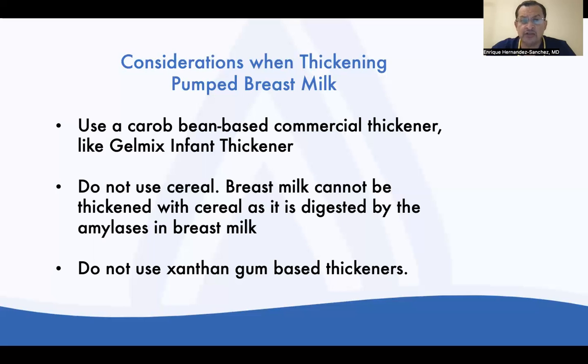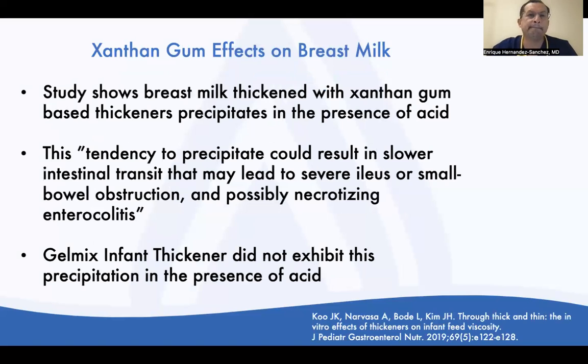Finally, I'd like to make sure that you do not use xanthan gum-based thickeners on anybody under the age of 3 because of the risk of necrotizing enterocolitis. There's been a study done in California that studied the different gum effects in the presence of acid in the stomach. When they thickened breast milk with xanthan gum and added acid, they found there was precipitation or clump formation. They theorized that the presence of these clumps of precipitates could potentially result in a slower intestinal transit that may lead to severe ileus or small bowel obstruction and possibly necrotizing enterocolitis.